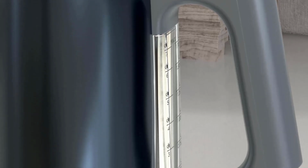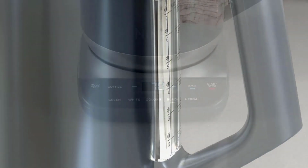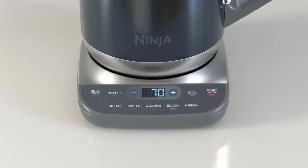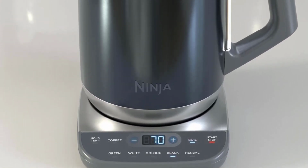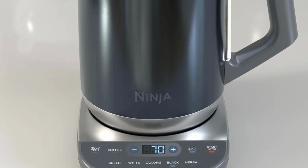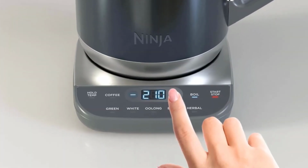Also, while Ninja does hold a temperature for up to 30 minutes, like almost every standard kettle, the heating element shuts off when the kettle is removed from the base. That means that, despite the excellent pour control, it would be tough to use for pour-over coffee because the water temperature would drop throughout the brewing process once you grab the kettle.